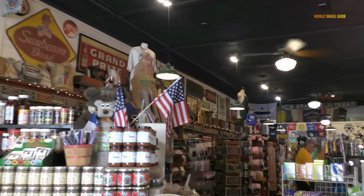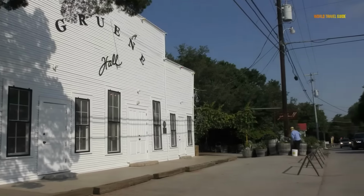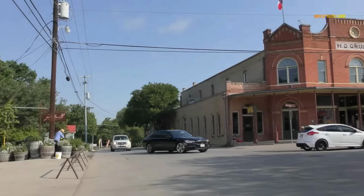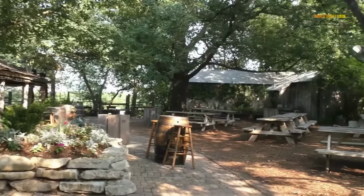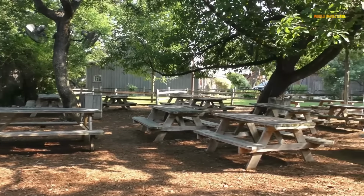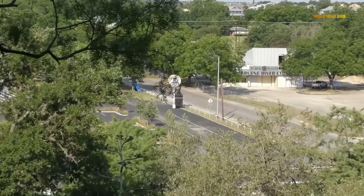If you love some good old country tunes, rusty bar stools, and a dance floor worn smooth by generations of boots, Gruene Hall is just perfect for you. Established in 1878, this Texas treasure is considered to be the oldest dance hall in the state. Legend has it that Gruene Hall might just be haunted by the spirit of Gruene's dearly departed owner, Gruene himself.